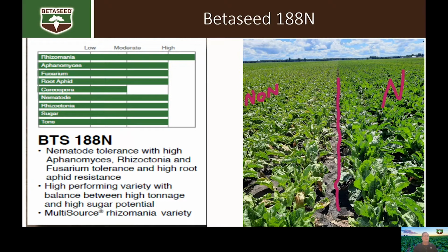188N is a very strong variety for Aphanomyces, Fusarium, and root aphid. It has high tolerance for nematode, Rhizoctonia. It's a high sugar nematode variety too, so that's one of the big benefits of 188N. It's high sugar and it's high tons. So it's a good choice for your nematode fields and your non-nematode fields. It works good for early dig too. I would suggest planting some 188N this year. I think you'll be really happy with it. I'm going to show you some results on the next couple slides where it's done excellent.